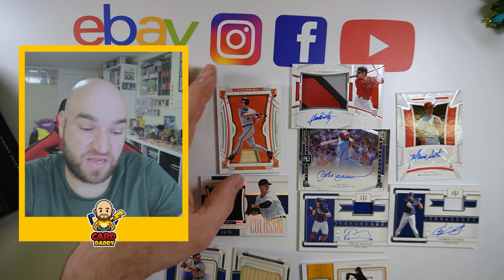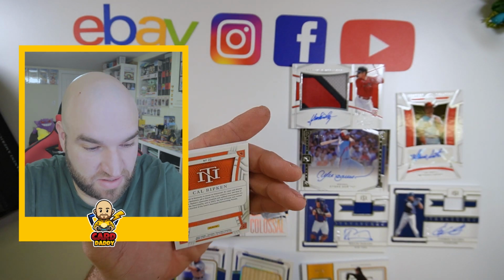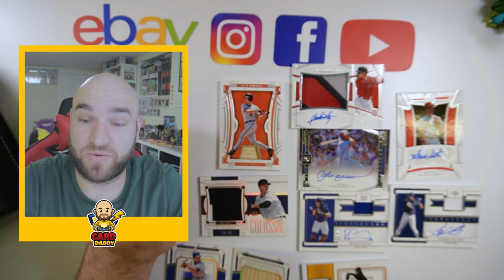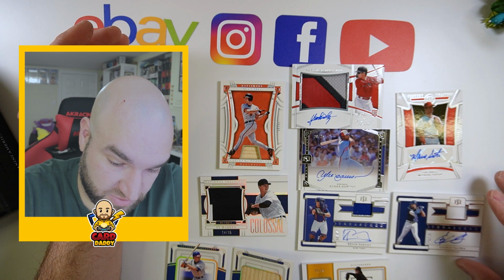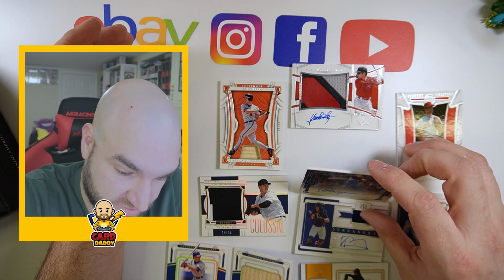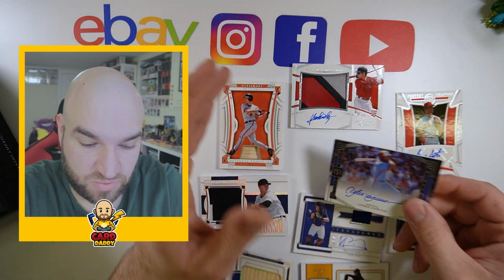The Cal Ripken thing's kind of cool. I mean, he's a Hall of Famer. There's definitely no doubt about that one. The George Valera one's kind of cool. Kevin Parada, even Andre Dawson. But, you know, it's no Alex Rodriguez, it's no David Ortiz, it's no Mike Trout, it's no Shohei Ohtani.